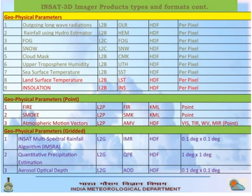The outgoing longwave radiation is L2B. It is available per pixel in HDF5 format. Rainfall using Hydro Estimator, again L2B, is available per pixel. Fog is L2C. Snow is also available per pixel. Cloud mask per pixel. Upper tropospheric humidity per pixel. Per pixel here means 4 by 4 kilometer.